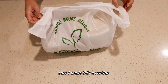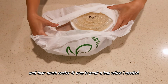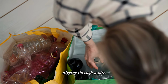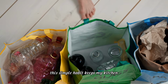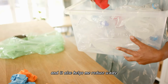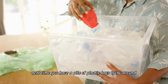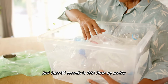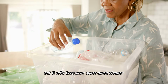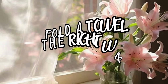Once I made this a routine, I realized how much more space I had and how much easier it was to grab a bag when I needed one. Now I no longer have to deal with the frustration of digging through a pile. This simple habit keeps my kitchen drawers and storage areas clean and organized, and it also helps me reduce waste by using those bags more efficiently. So next time you have a pile of plastic bags lying around, just take 30 seconds to fold them up neatly. It's a tiny habit, but it will keep your space much cleaner, and you won't have to deal with that annoying clutter anymore.